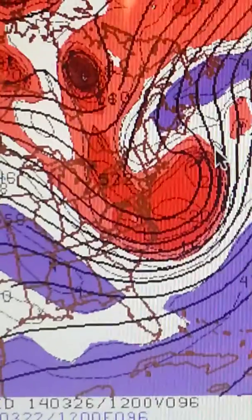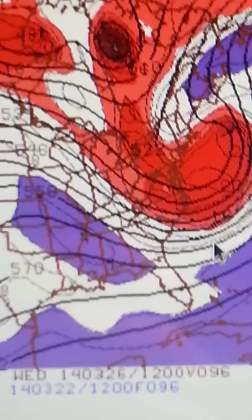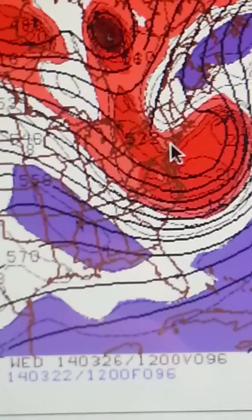Now the European model shows something quite similar. The thing about the European model on this website is, the wind map is really not that good. I can't really tell what it's doing with the low closing off or the tilt. I mean, I can clearly see a negative tilt here. So if it was up to me, I would say that there is a lot of moisture coming back northwest as well in this model.